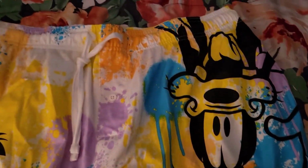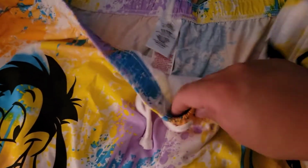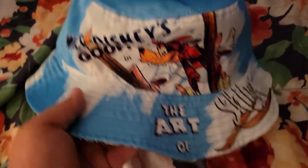Bought a pair of boxers, some Goofy boxers. Goofy and Max right there. These were $37. And speaking of the Goof, I got this Goofy hat.